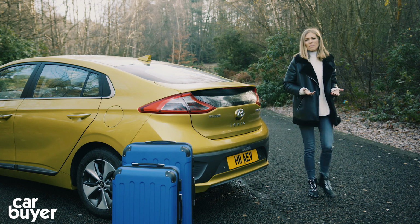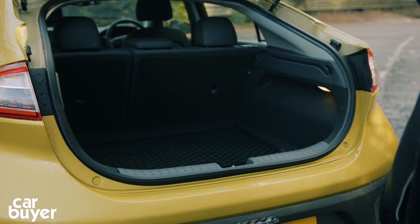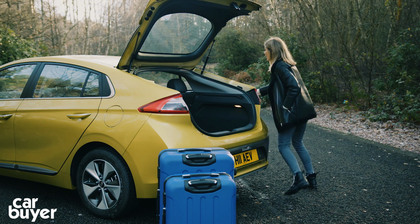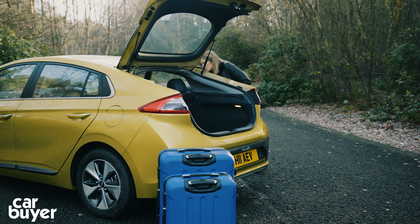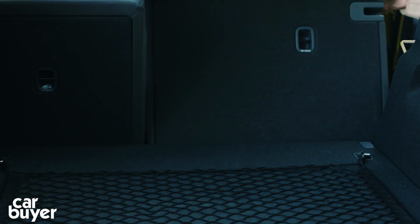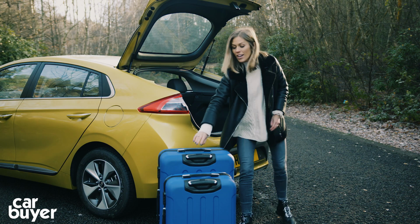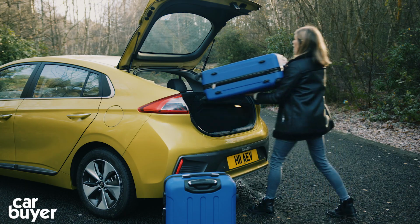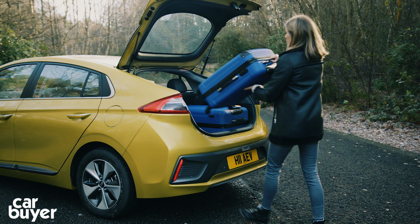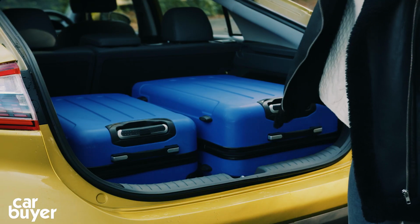Now, boot space is comparable with other family hatchbacks. It's a bit bigger than the Volkswagen e-Golf, although slightly smaller than the hybrid Ioniq. Now, it can be expanded further to 1,410 litres if you fold the rear seats. And it's nice and easy to load luggage, thanks to this brilliant wide opening.